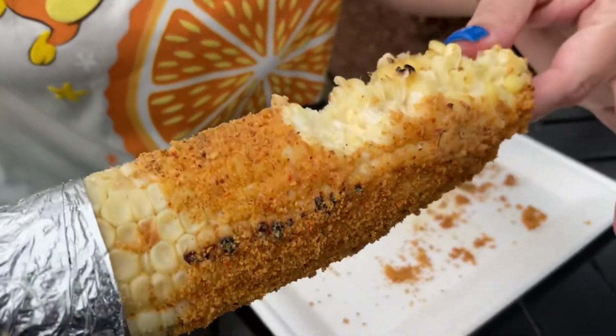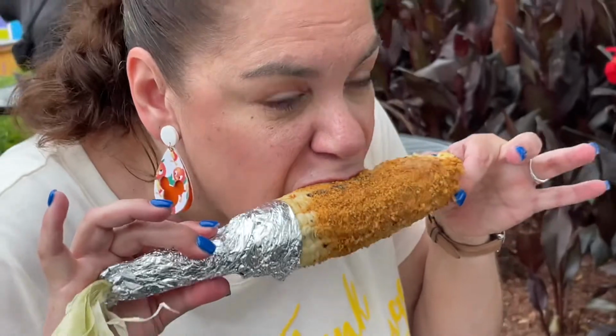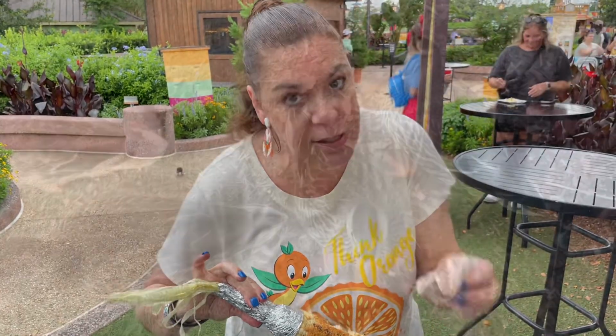This is heaven. If you like garlic, this is loaded in garlic. Super fresh, super crispy, super tasty.